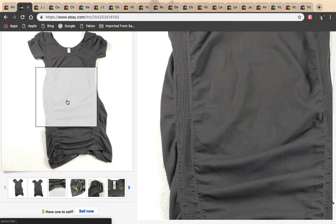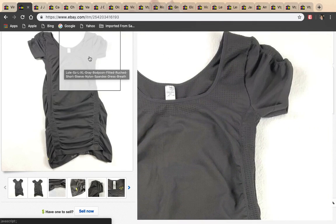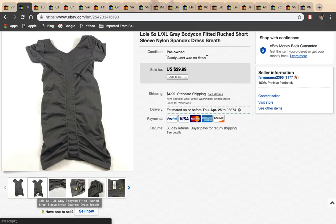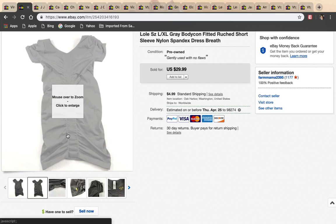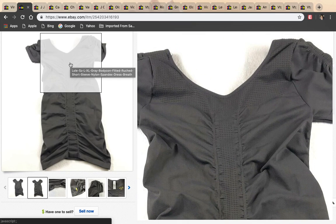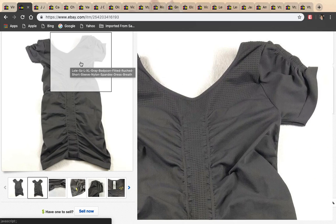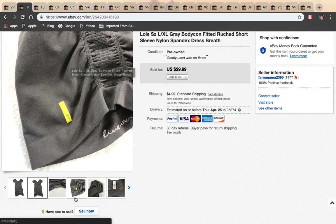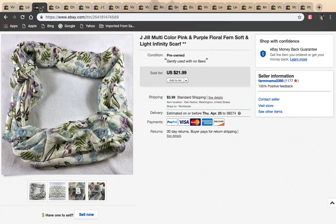Okay, next was this Lole, I believe that's how it's pronounced, dress. It's like an athletic brand dress, and I just listed this a couple days ago. It's a size large, extra large. Here's the tag on it. And I took a best offer of $24.99 for that plus shipping. I got the other dress at the Goodwill outlet as well.